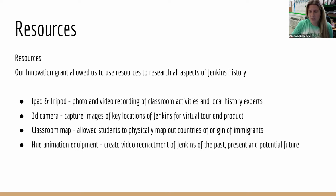For our end product, which was supposed to be a virtual tour, we are hopeful that we will still continue to finish that. We ordered a large classroom map that allowed students to map out the countries of origin of immigrants. And we also had Hue animation equipment, which is kind of like a document camera, but it comes with animation software. So students were able to reenact what Jenkins was long ago, what it is now, and to brainstorm what a potential future for Jenkins may look like.